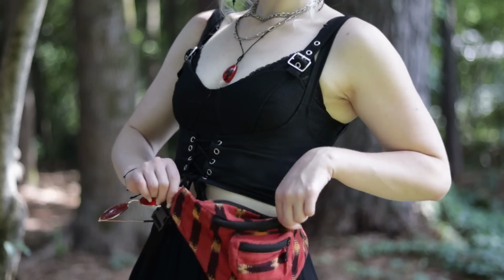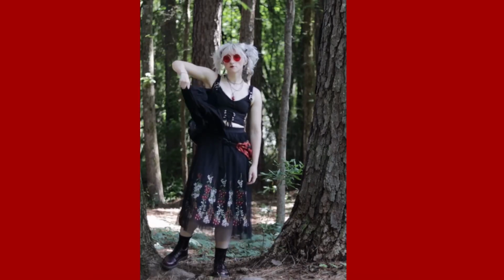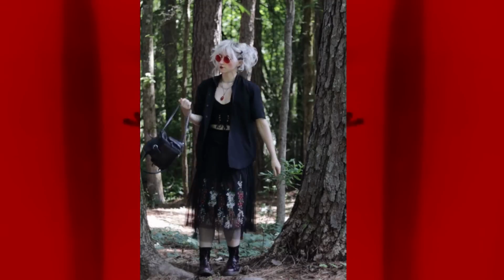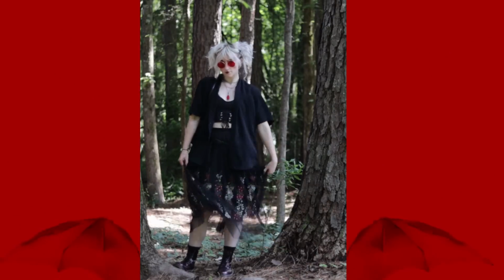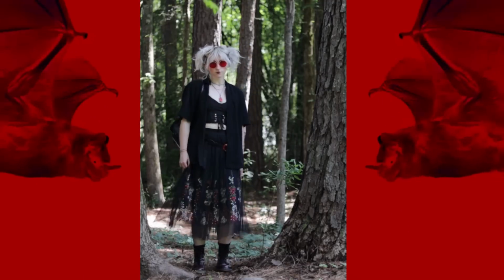I also added a fanny pack with a fun red pattern for more visual interest around my hips, and to add a little more interest and more of an effortless look overall, I added a black button-up. Once again, even though the color palette is simple, the focus is more on texture and detail. The material of the tops is a little more formal and sleek, but the bottom is flowy and feminine, and the floral embroidery adds some subtle detail. And a button-up also adds a bit more flowiness and softens the look overall.